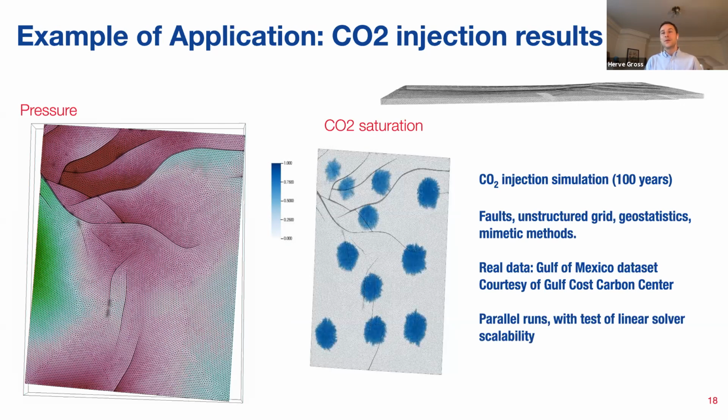Again, this is a CO2 injection simulation on a realistic data set. It has faults. The grid is completely unstructured. We use a discretization scheme called mimetic methods. And the data comes here from a field in the Gulf of Mexico. And it was tested on parallel architectures with good scalability. So we can run these types of cases. We can assess, for instance, the extent of a CO2 plume over a century of CO2 injection with this particular type of tool.